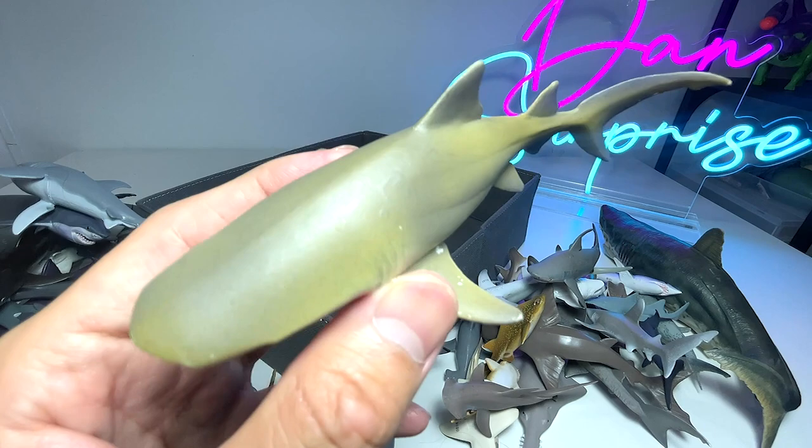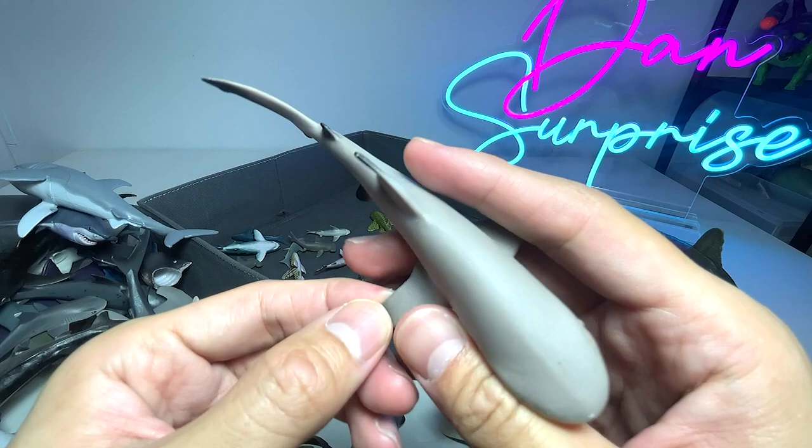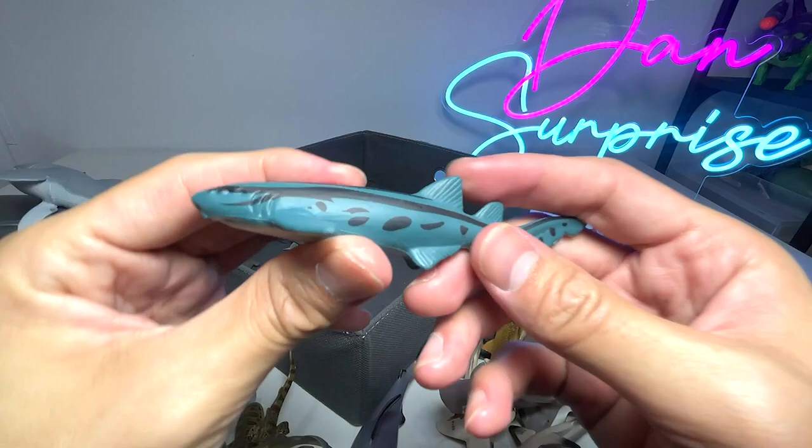And this, it's a black tip reef shark. Yeah, nice one. So you can see the fins, there's a black tint at the end. So it's a black tip reef shark. No idea what this is. This is probably a shark ray or a guitar fish.